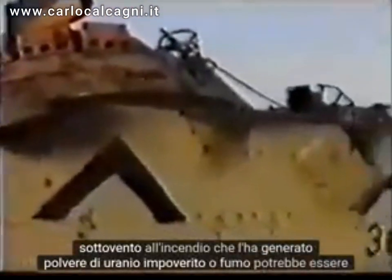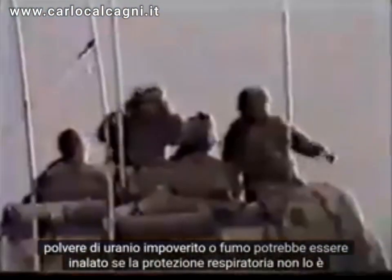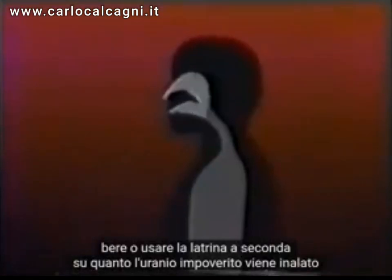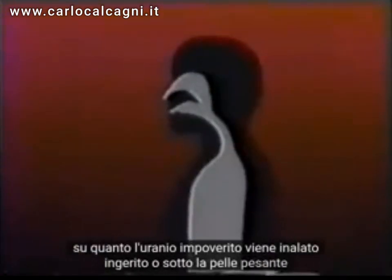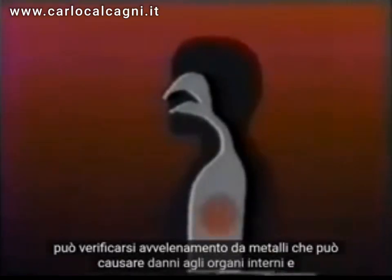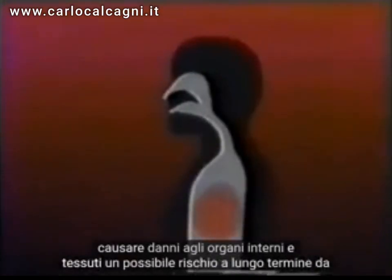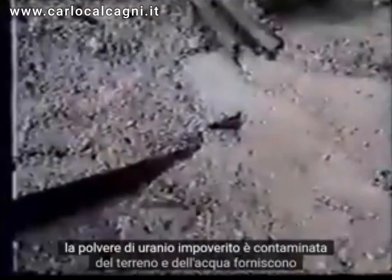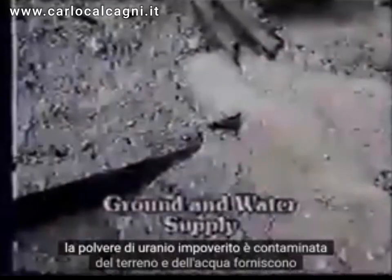Depleted uranium dust or smoke may be inhaled if respiratory protection is not worn. It may also be picked up and ingested if gloves are not worn and the dust is not washed off before eating, drinking, or using the latrine. Depending on how much depleted uranium is inhaled, swallowed, or gets under the skin, heavy metal poisoning may occur, which can cause damage to internal organs and tissues. A possible long-term hazard from depleted uranium dust is contamination of the ground and water supply.